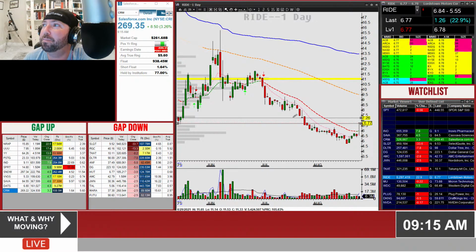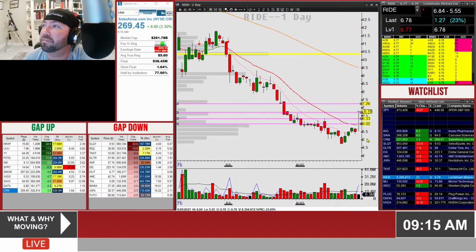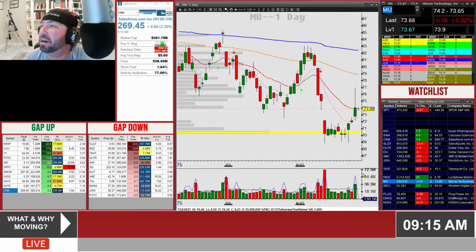So if Ride gives up a little profit today, I would love to see this thing come back and test right around this area here. We had this previous test of not $6, and if it holds those, it'd be a good spot to get long. A lot of these stocks that gap up like this, they sell first, so be careful, because they'll come down, sell back into range, more buying will come in, and then they'll do their breakout. So you got to keep an eye on this one. Might be a little fun.